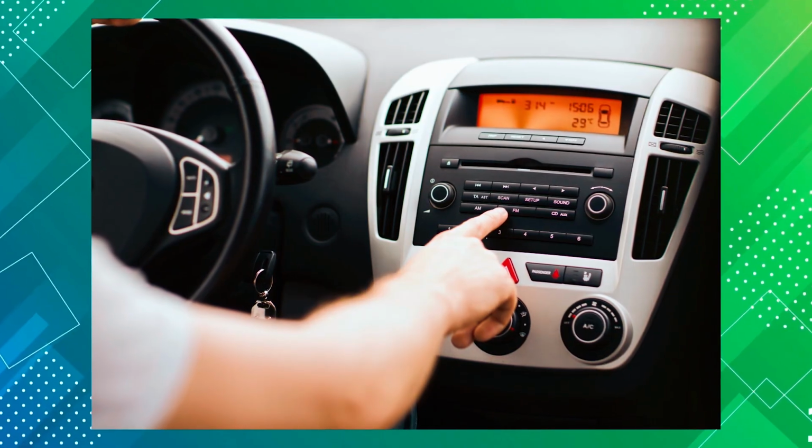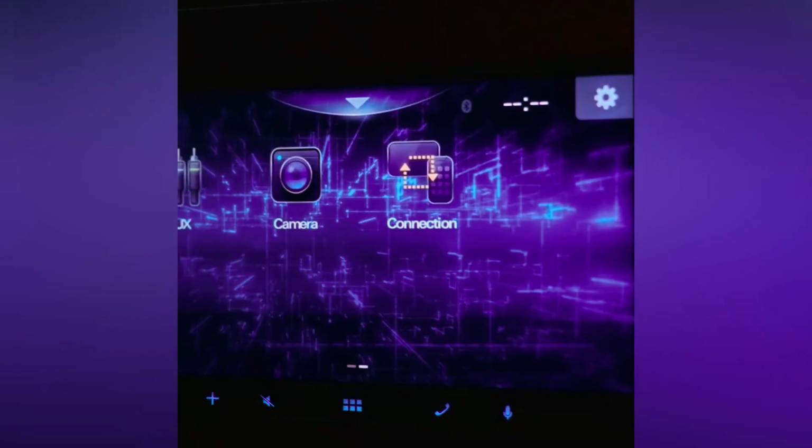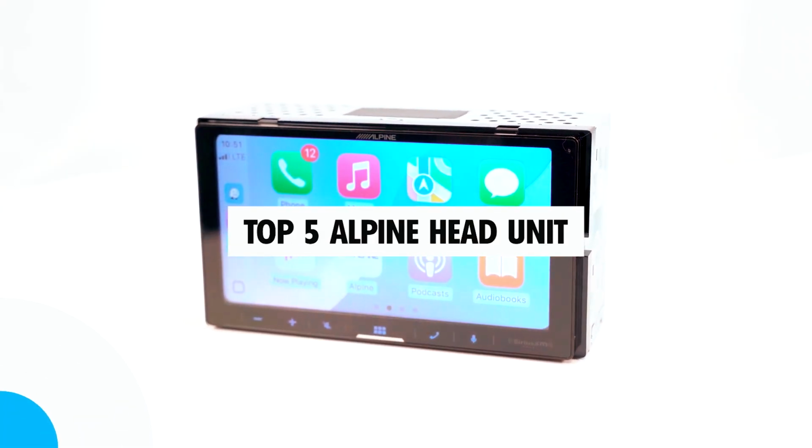If you're upgrading your car stereo system, Alpine head units are among the most trusted names in the business. In this video, we're breaking down the top Alpine models available now.